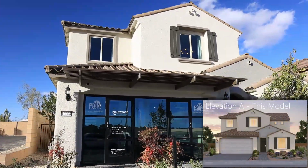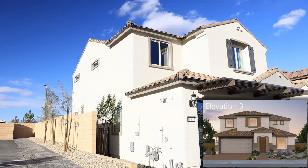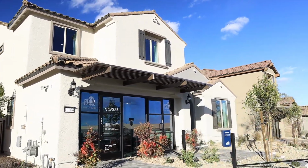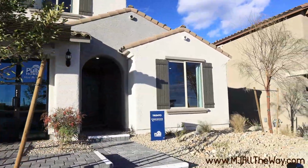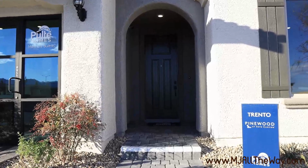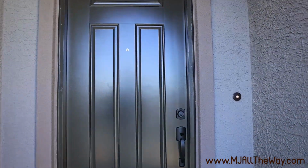This model does feature 3 different elevations. You have the A, the B, or the C, and this particular model is the A elevation. The landscaping in the front will be completed with the drip irrigation system. It'll be ran to the backyard for your convenience when you decide to do your backyard. The pavers that you're seeing on the walkway here will also be included, as well as on the driveway. They are using this model as their office, so keep that in mind as we're walking through. Let's go ahead, head straight on inside.